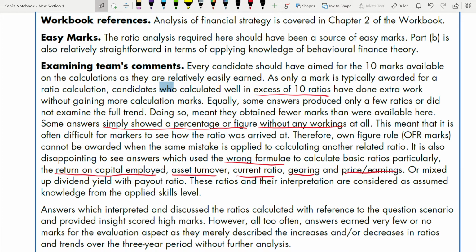Okay, so, dividend yield without payout ratio. These ratios and their interpretation are considered assumed knowledge from the Applied Skills level. Please mark here: these ratios you are not learning in AFM. These ratios you have learned before. They are now considered assumed knowledge. You are assumed to have this knowledge at this stage. So if you are not so good with ratios, please go back and revise your ratios.